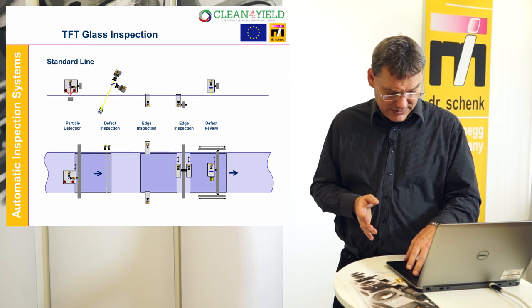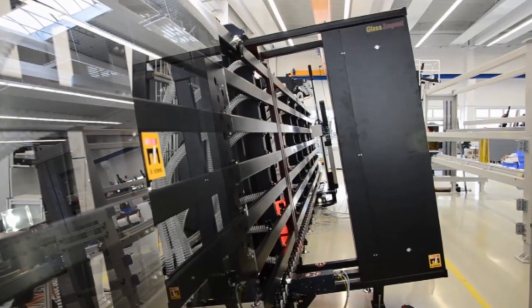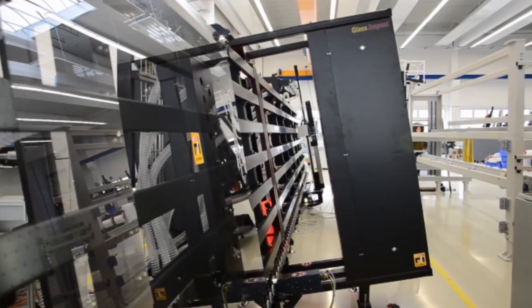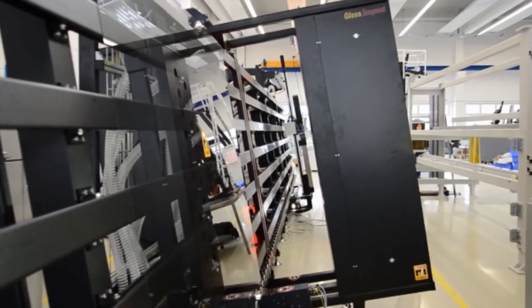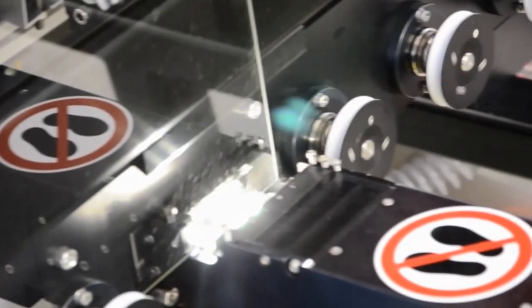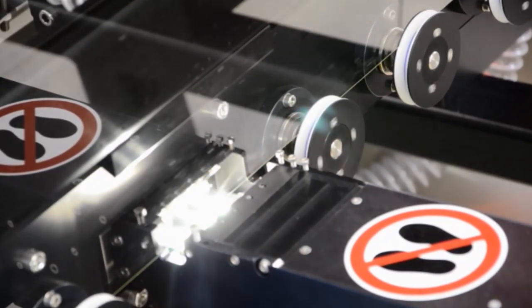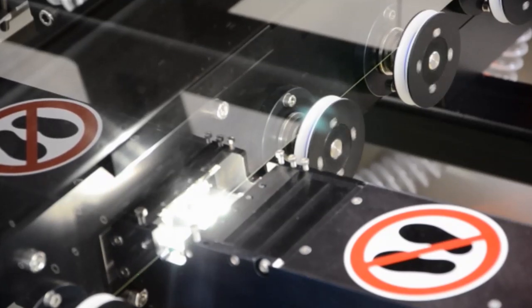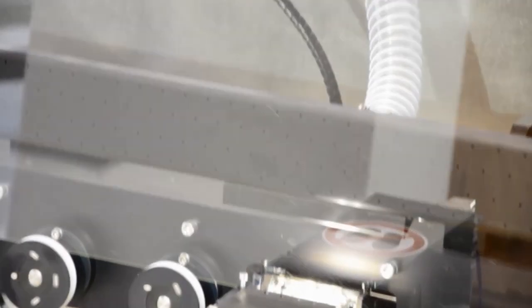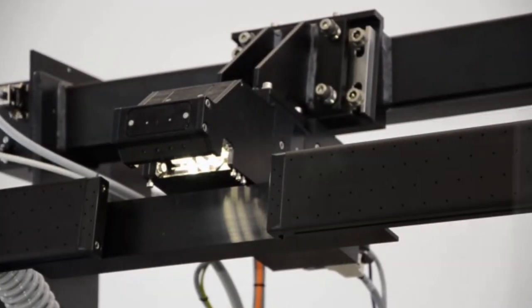So, to show such a line, I have a short movie. This is a typical TFT glass inspection system where huge glass sheets with a thickness of 0.5 millimeters are inspected. First of all, you see here the edge sensor, which is detecting the bottom side of the edge for edge defects on the bottom side of the glass edge. The sensor looks for cracks, and after that, the glass goes through the edge sensor on the bottom side, and there is an additional sensor on the top side, which is also detecting the edge on the top side. So we have an edge detection.